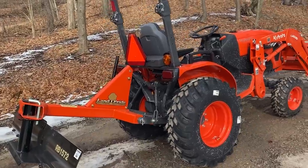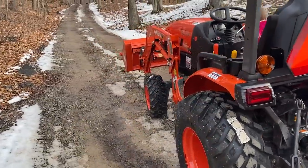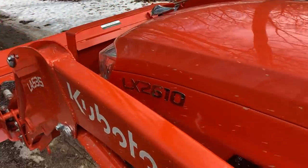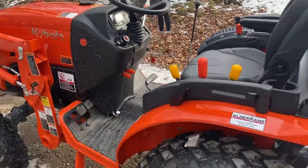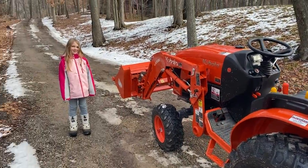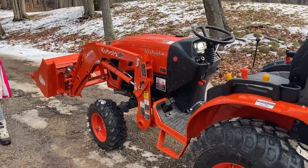All right, so here it is, the new Kubota. We looked at quite a few different options and models, but this is what we ended up going with. This is the LX series, the LX 2610. So it's 26 horsepower. I think it's 18 at the PTO on the back. A little smaller than the old tractor, isn't it? Mm-hmm. Just a tiny bit. This tractor could fit in the hood of the old tractor, I think.